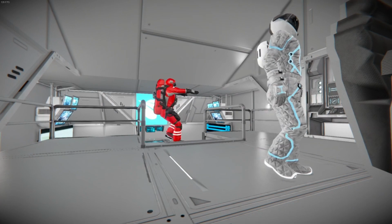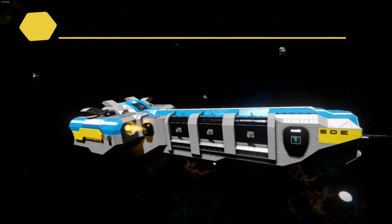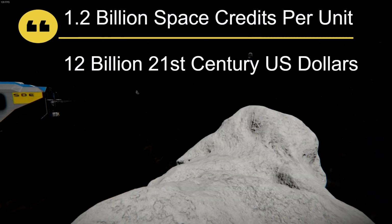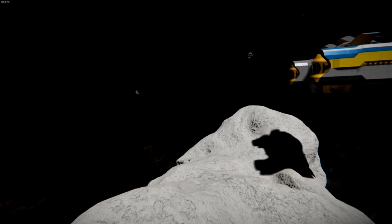Because of the design strategy of the Syndicate of Development and Exploration, the Nebula-class frigate had a unit cost of 1.2 billion space credits, which would be the equivalent to about 12 billion 21st century US dollars. And that is all the information that the archives have on the Nebula-class frigate.